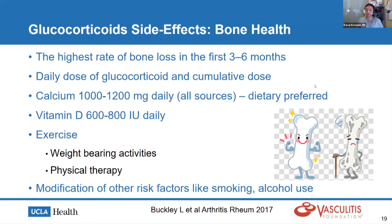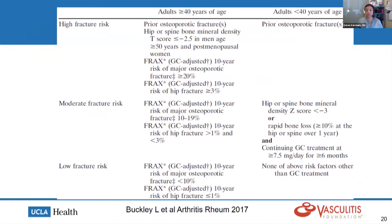And then there are other risk factors for bone loss. One is the inflammation itself, so we do want to manage the inflammation, but also things like smoking and alcohol use can be modified to minimize the risk of bone loss.